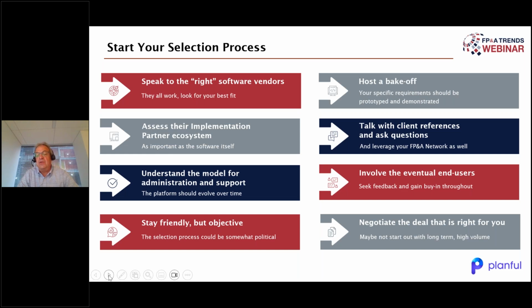Involve your eventual end users, and that really speaks to what I've been saying throughout the presentation here. Engage people throughout the business. Make sure your end users are part of the process, seek feedback, and gain their buy-in throughout.